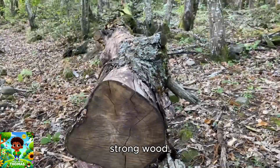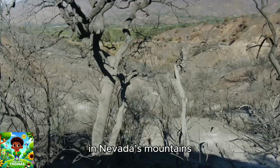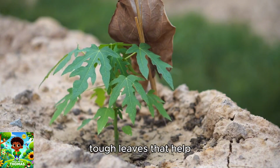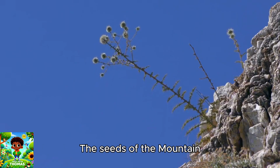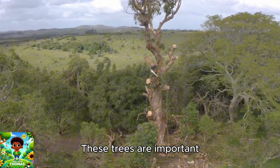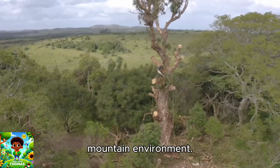A tree with super strong wood. Next up is the Mountain Mahogany, a tough tree that grows in Nevada's mountains and dry slopes. Mountain mahogany has incredibly hard wood, which is so dense that it can sink in water. This tree has small, tough leaves that help it conserve water, and its deep roots allow it to survive in poor, rocky soils. The seeds of the mountain mahogany have feathery tails that help them get carried away by the wind, spreading the tree's offspring far and wide. These trees are important for providing food and shelter to wildlife, especially in a harsh mountain environment.